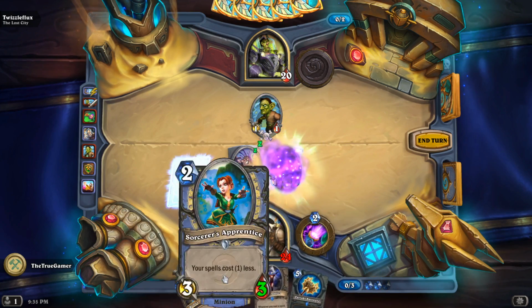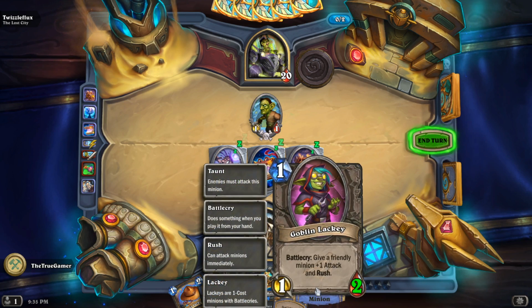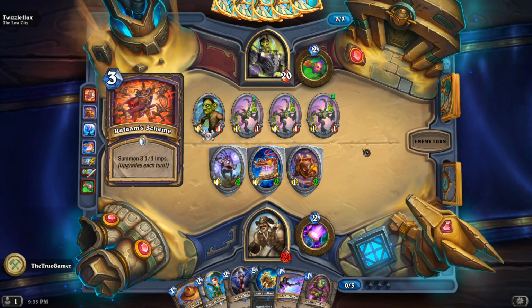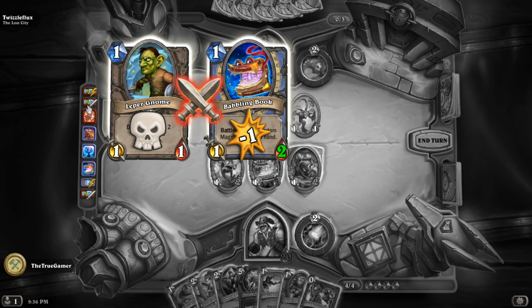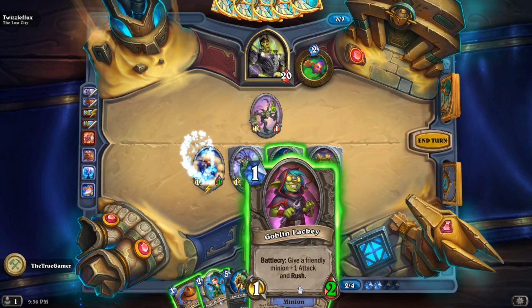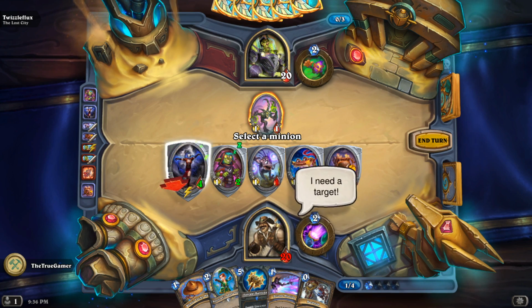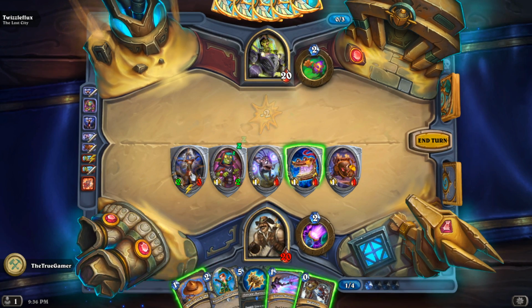You want to cast a spell? I want to cast a spell. Well, let's see what he does now. Oh, was that per turn? Upgrades each turn. Okay, so he gets better each turn. Double time and double play. I need a target. Wait, what does rush do? Minions immediately. Okay. Yeah, let's do that then.